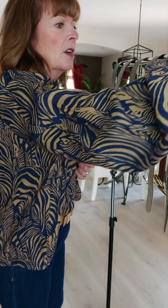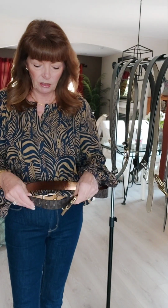So first off, I'm going to talk about this one. This is a Michael Kors, and it has branding on it, but right now it's minimal branding. It's so funny, they call it silent luxury. Well, a Michael Kors belt is not a luxurious belt. It's a nice belt. They do make great belts. They're leather, and they do some nice hardware. I do like this one.